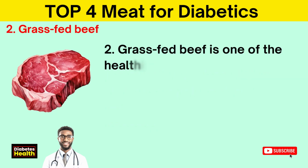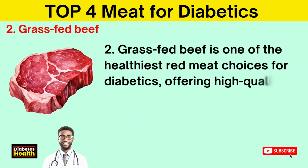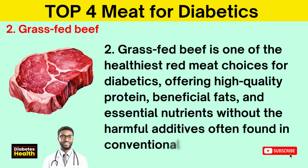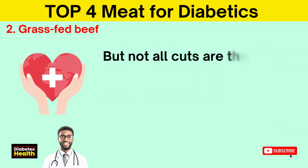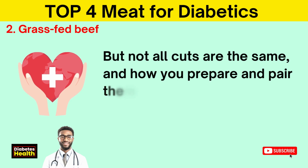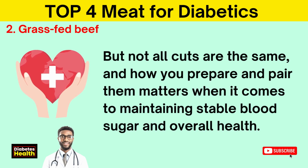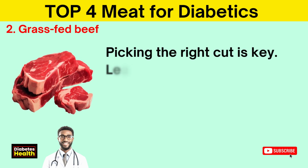Number 2. Grass-fed beef is one of the healthiest red meat choices for diabetics, offering high-quality protein, beneficial fats, and essential nutrients without the harmful additives often found in conventional beef. But not all cuts are the same, and how you prepare and pair them matters when it comes to maintaining stable blood sugar and overall health. Picking the right cut is key.